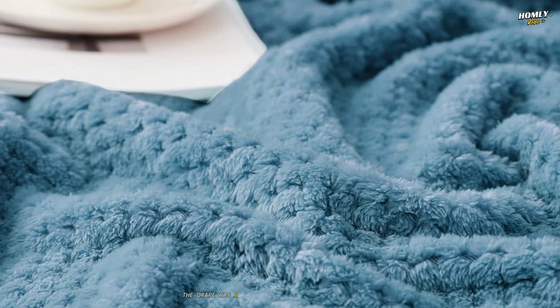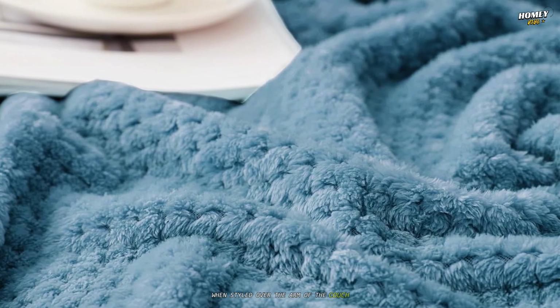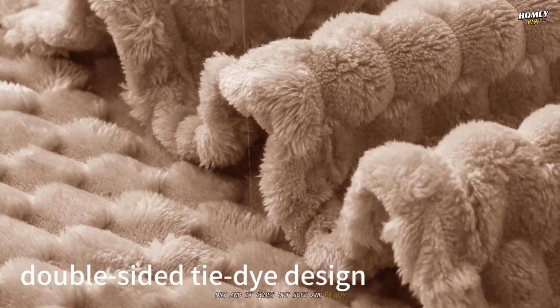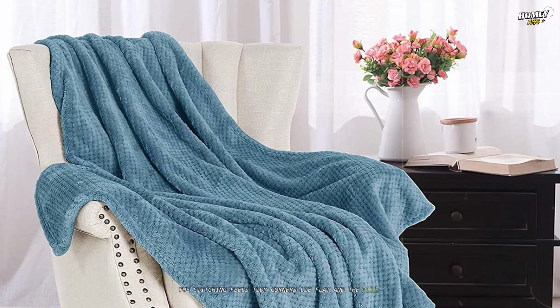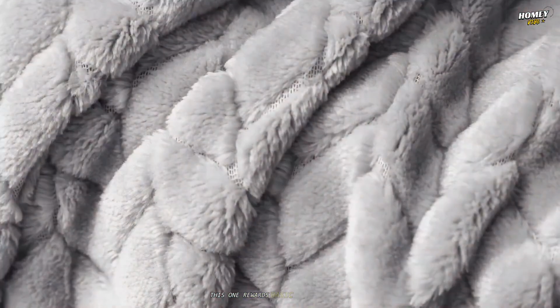The drape has a satisfying weight without being heavy, so it pulls nicely at the edges when styled over the arm of the couch. Wash performance is solid. Cold wash, low heat dry, and it comes out soft and ready. The stitching feels tidy, corners lie flat, and the pile doesn't go patchy. If you care about how throws age over a season, this one rewards basic care.